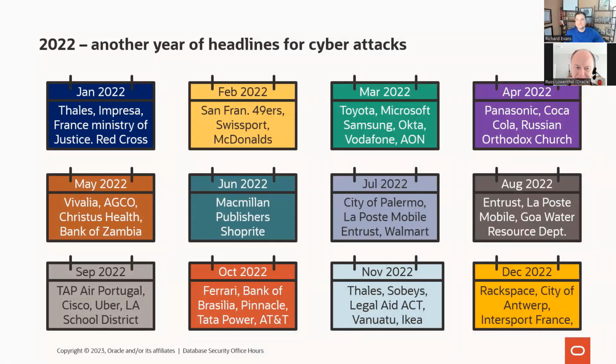Well, as you might gather from the fact that we're releasing monthly patches now, the pace of data breaches and attacks certainly didn't slow down in 2022. Every month, there was a long list. I just cherry picked a few of these that were interesting, but every month there were multiple breaches that happened.